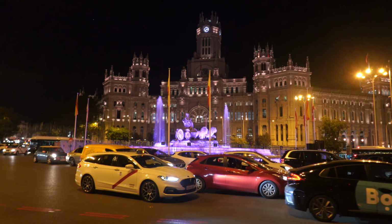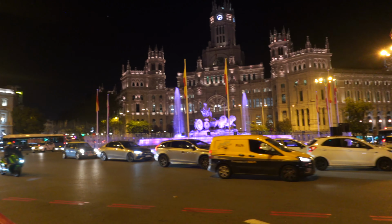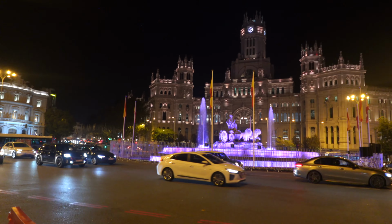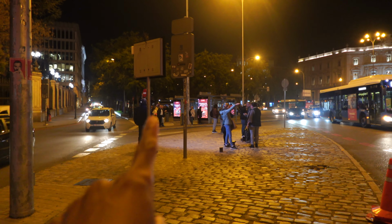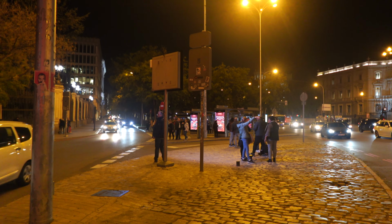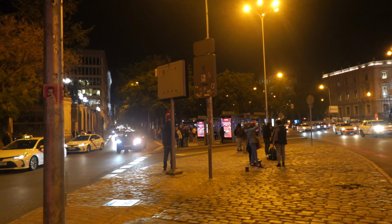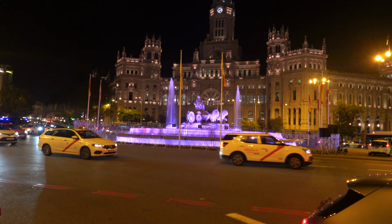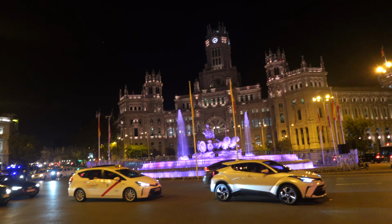We're going to take a photo in a minute. I'm going to wait for the buses, for fewer cars. So these are the tourists taking photos and videos. This is the Recoletos Park, going to the Recoletos Metro, and here there are cars, like everywhere there are cars. There's a lot of cars, guys.